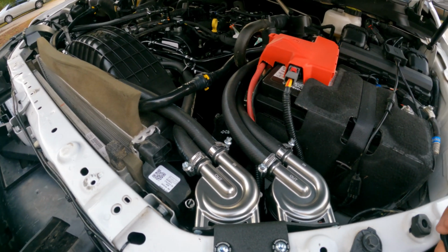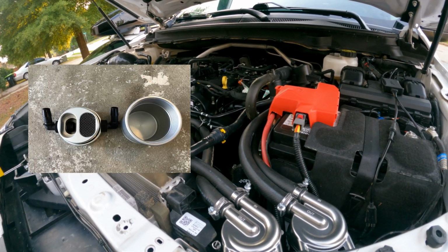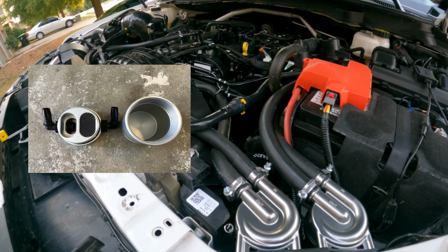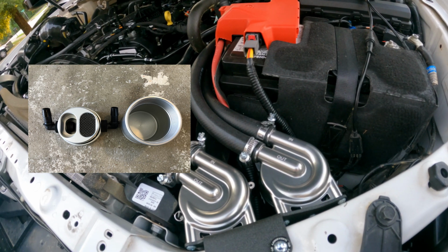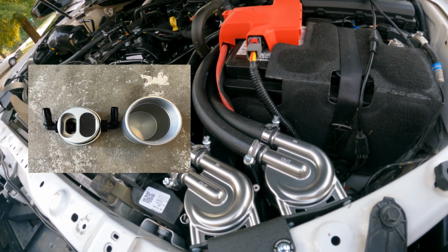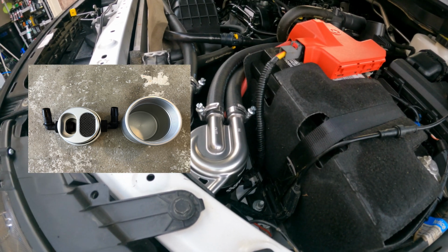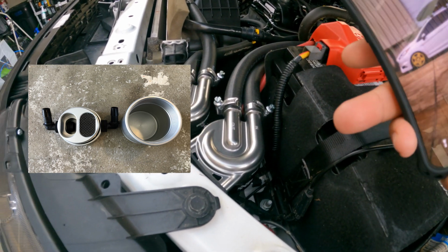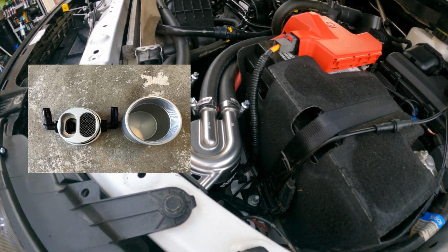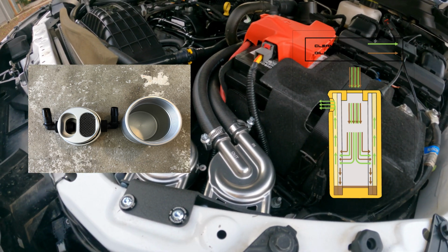So typical oil catch can systems, like the one I'm showing you, run off a baffle, and basically rely on baffling wool or a type of passive technology to catch that vapor and separate it out. The biggest difference is with Mountune, they use Rocket OSS, Rocket oil separation systems.